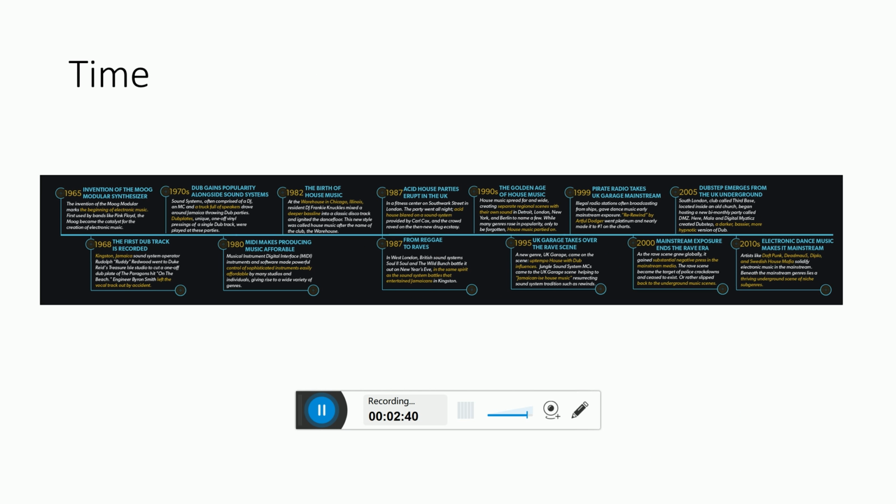In my timeline, I explore the visual potential of music's rich history, showing key points in the evolution of electronic music. I chose to use a classic left-to-right timeline in order to most effectively and most minimally present a large amount of nuanced information.